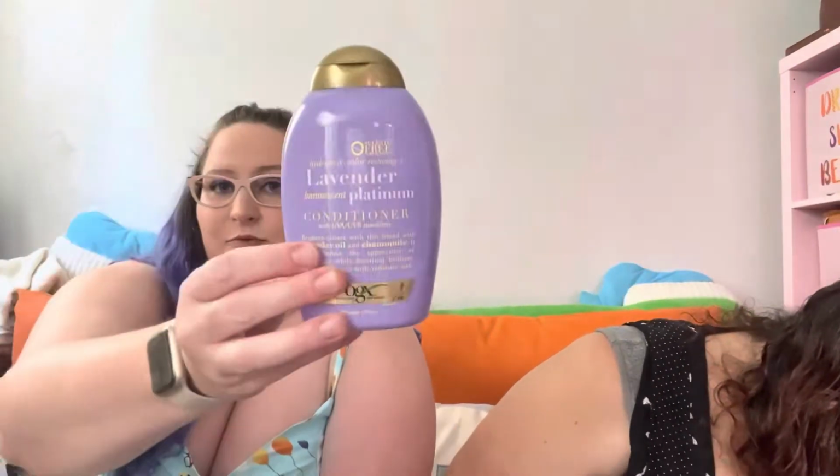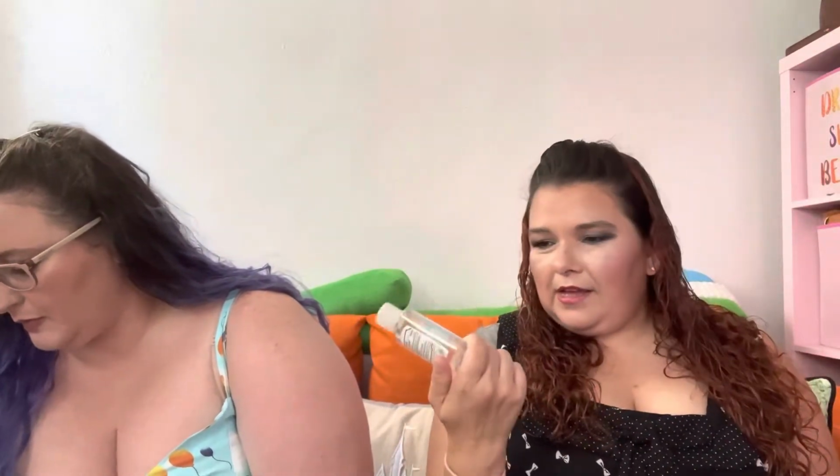I have an Avalon Organics shampoo, a giant Pantene shampoo, an Organics Lavender Conditioner, and a Redken Extreme Light Shampoo and Conditioner. Some Refreshment Face Wipes. A Germ-X hand sanitizer. A St. Ives Rosewater and Ivy Body Wash.